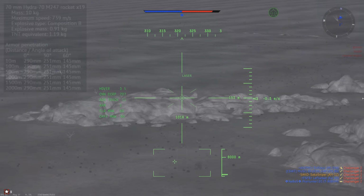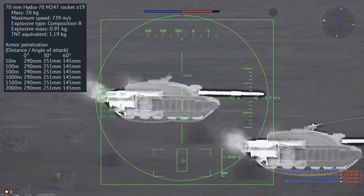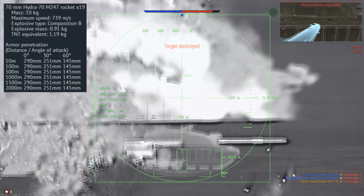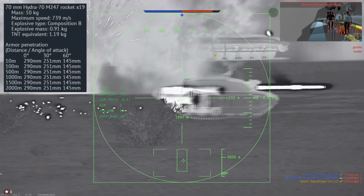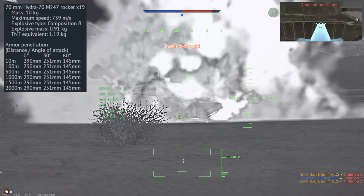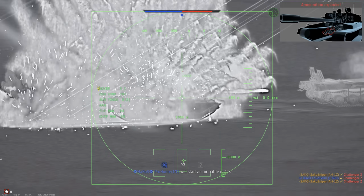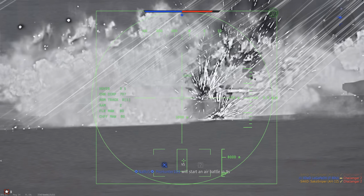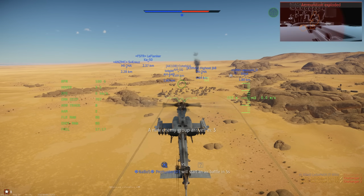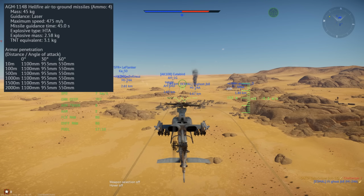We then come on to the good old 2 3/4 inch Hydra 70 M247 rockets, or 70mm Hydras. They travel at a maximum speed of 739 meters per second, and can penetrate 290mm of armour at all ranges. This is due to their high explosive anti-tank warhead, containing 1.19 kilograms of TNT. This is a fairly average warhead size, and gives it mediocre post-penetration damage. But to be completely honest, for most main battle tanks, you will have to get a few hits to secure a kill. We then have the AGM-114B Hellfire missiles.